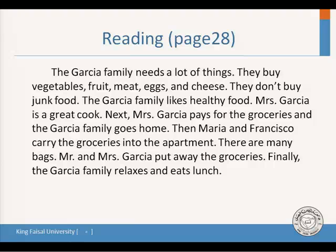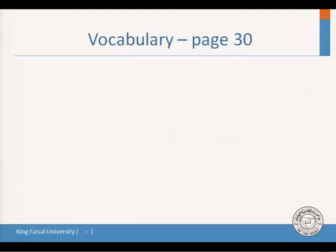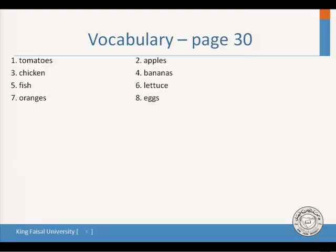Okay, now we will move to the discussion of the main points in this reading text. Let's start with the vocabulary on page 30. We have these words: tomatoes, apples, chicken, bananas, fish, lettuce, oranges, eggs, meat, onions, cheese, and bread. If you don't know the meaning of these words, you have to look them up in a dictionary.